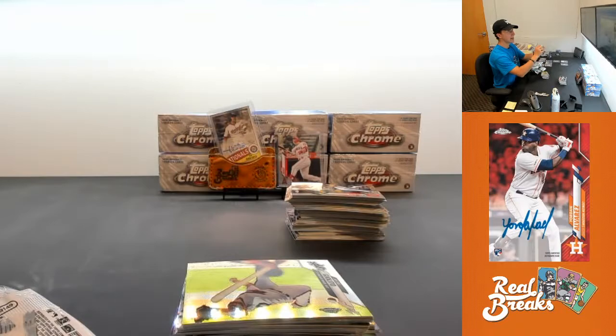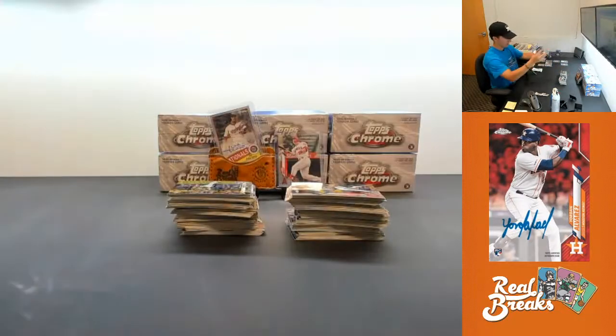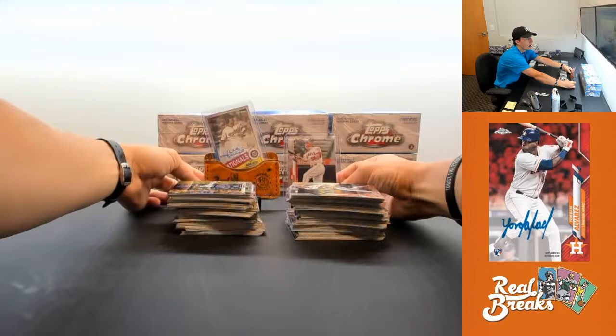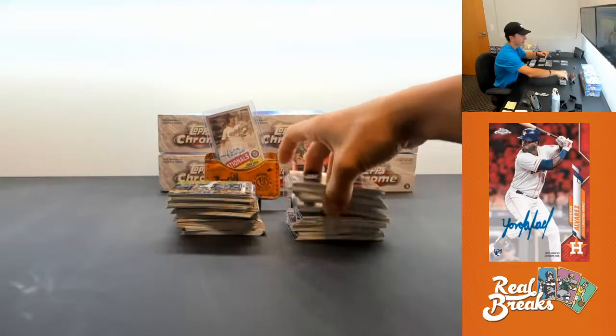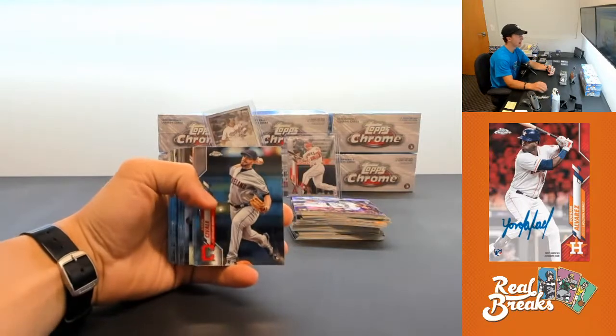Patrick, in the mitt is a Juan Soto insert auto out of 40. Move these a little bit closer. Maybe you guys can see them better. Juan Soto insert auto out of 40. All right, box number two. Here we go.